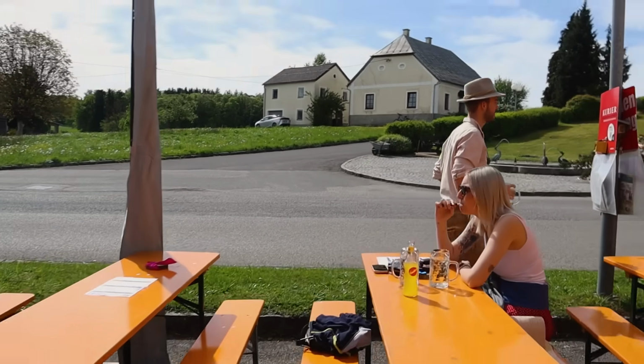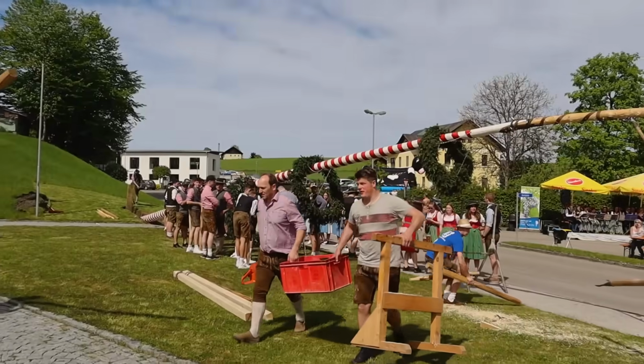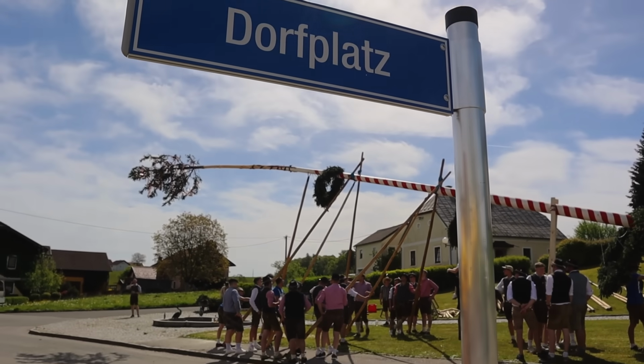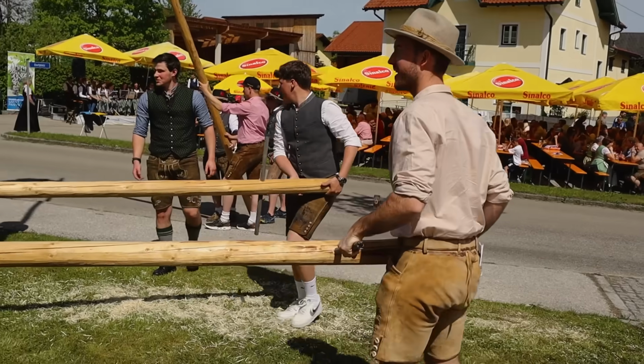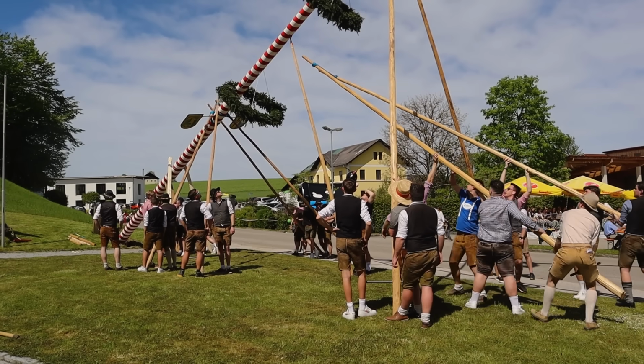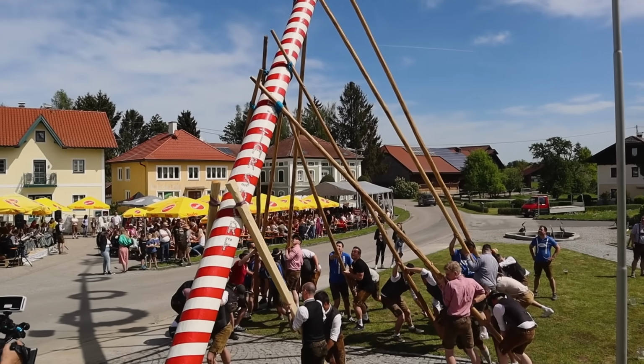We arrived at the party, grabbed a beer, and got ready to raise the pole. Yeah. So the way that they raise the pole by hand is by using these sticks. As a team, they support the pole and work together to slowly raise it up bit by bit.